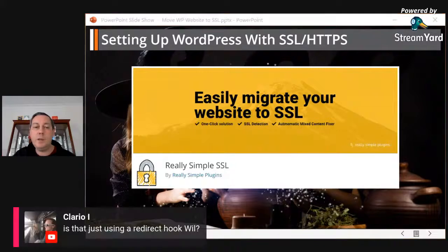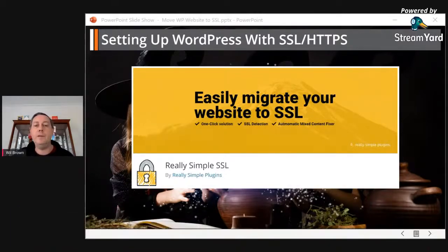There's a question here. Is that just using a redirect hook, Will? No, it isn't. It's not using a redirect hook. Well, I guess it is, but not from a server point of view. There's no modifying your htaccess or nginx.conf. It's all done in real time in the plugin, internally in PHP. It finds an HTTP and spits it out as an HTTPS. So it's kind of redirection, but not redirection from server files, if that makes sense.